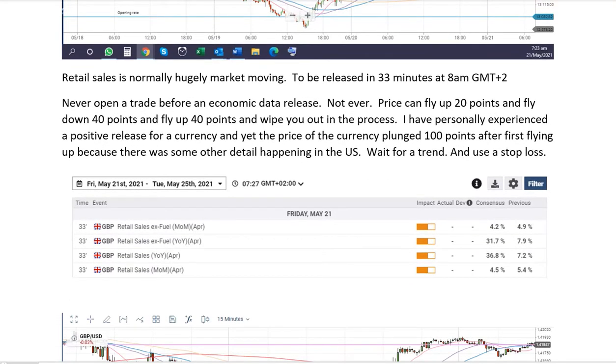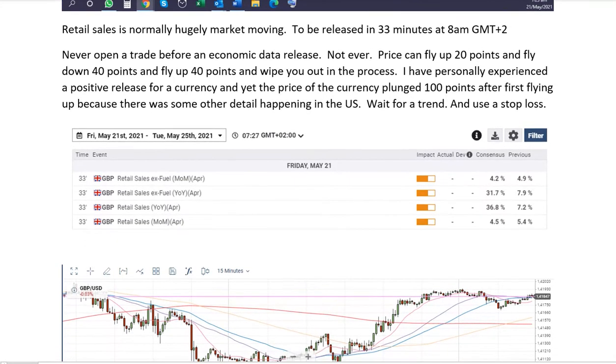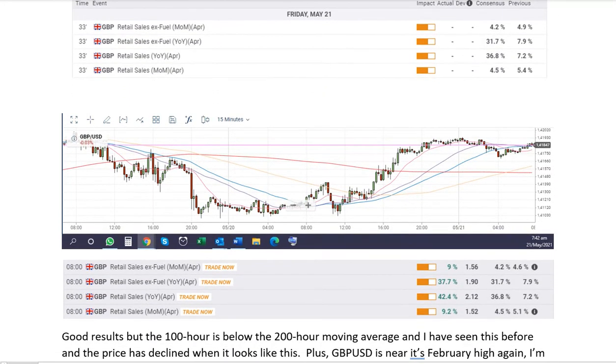I've said never open a trade before an economic data release. Not ever. The price can fly up and down and up and down, up 40 points, down 40 points, up 20 points, down 40 points, and it can wipe you out in the process. So you need to wait for the release of economic data until you see a trend. Is the price pulling up or is the price pulling down? Then you can decide whether you want to open or not.